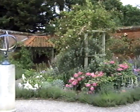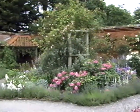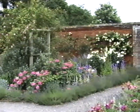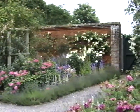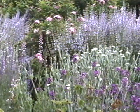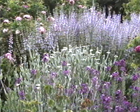A lot of these perennials are plants that what we call self-seed. They just send up volunteers all round, and that helps get this very natural look which Mottisfont is so well known for. Clumps of white lychnis spring up between the rose bushes.